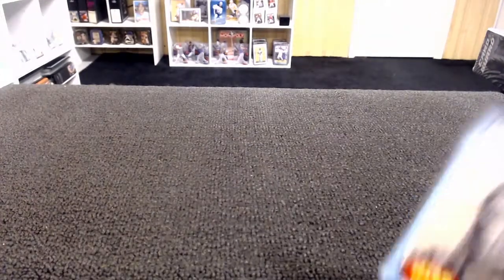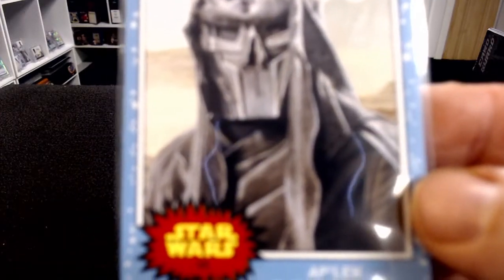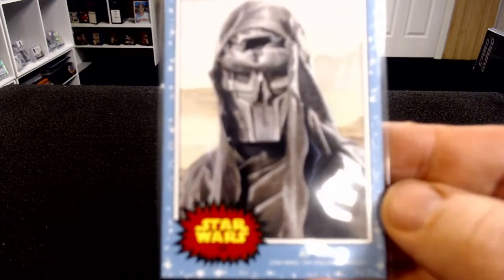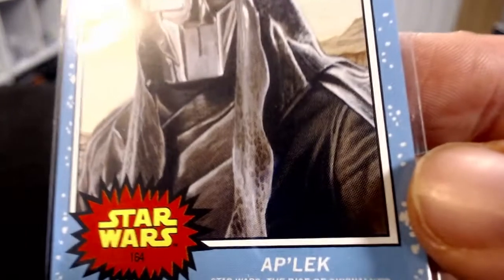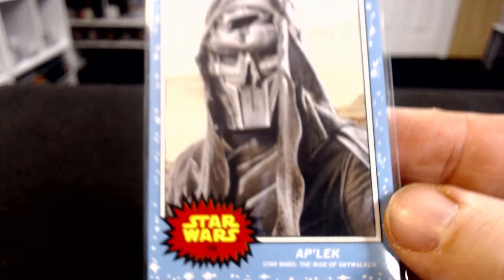The new series of High Republic, and I think that's where the new movies are going to come from. 200 years before the Luke Skywalker sagas begin. Or the Skywalker sagas begin, I think. That's what it should be called. The Rise of Skywalker.